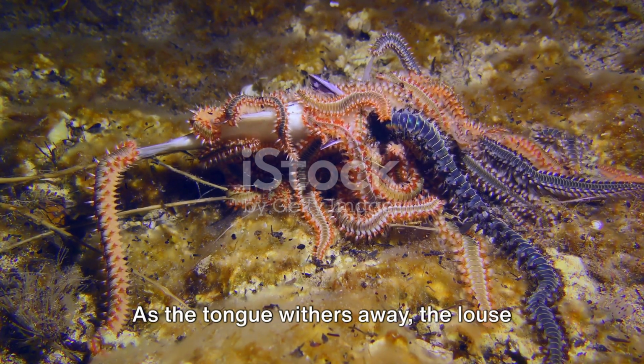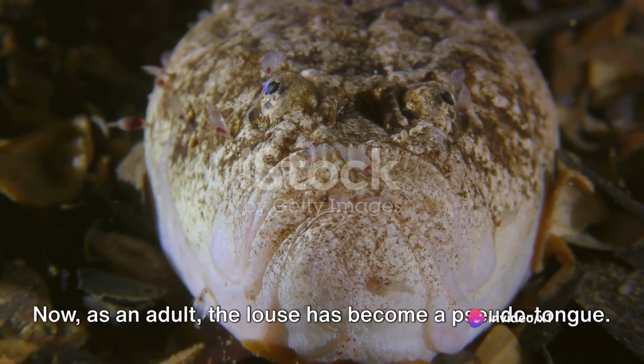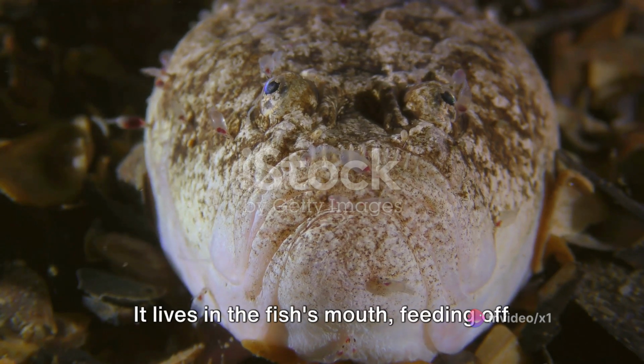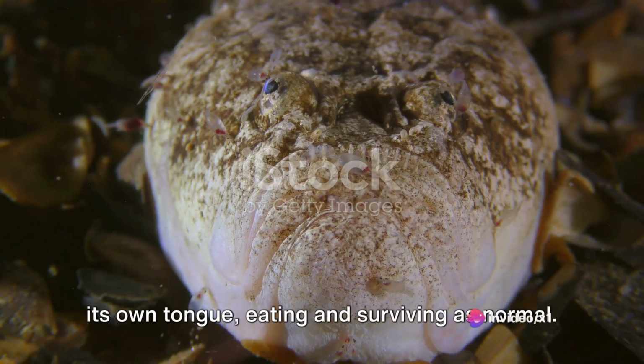As the tongue withers away, the louse takes its place, attaching itself to the stub of what was once the tongue. Now, as an adult, the louse has become a pseudo-tongue. It lives in the fish's mouth, feeding off the host's blood and mucus. Despite this parasitic relationship, the fish can still use the louse as if it were its own tongue, eating and surviving as normal.